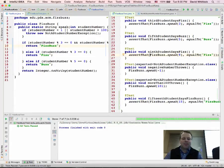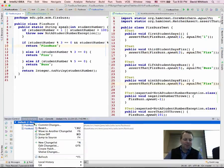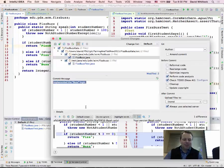Because our time box is up and I'm an old man. I'm getting sleepy. Okay. So, version control. Okay, excellent. Commit changes. And so then this implements the Fizzbuzz logic. Commit that.